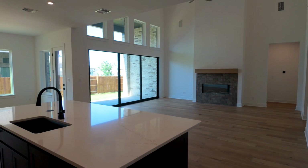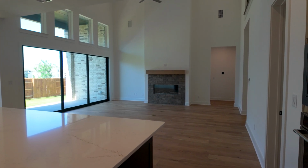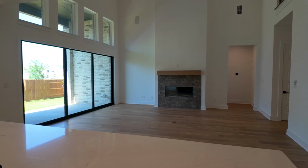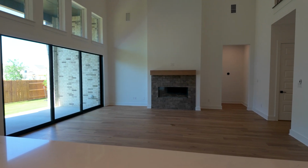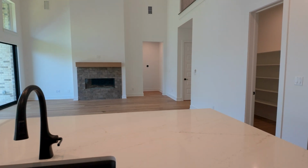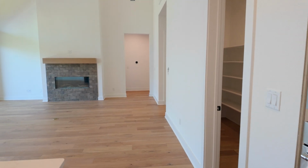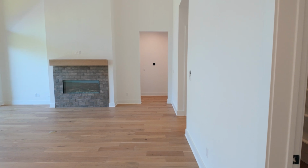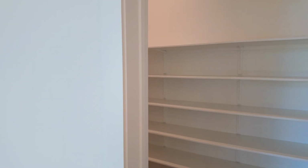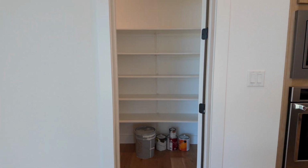But this family room, really nice size. And a lot of homes that are built by new builders, I feel like one of the things in the kitchen that's missed is the pantry. And so many homes that I see have small pantries. This home, being a 4-bedroom, 4.5 bath, nearly 4,000 square feet, thank you. Thank you, Toll Brothers. This is a really good size, appropriate size, I should say, pantry.